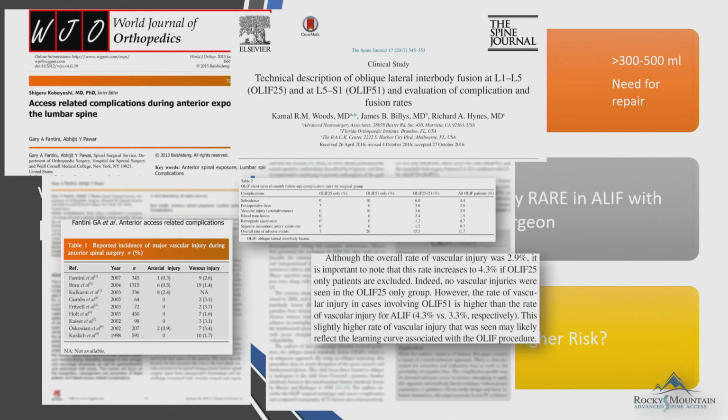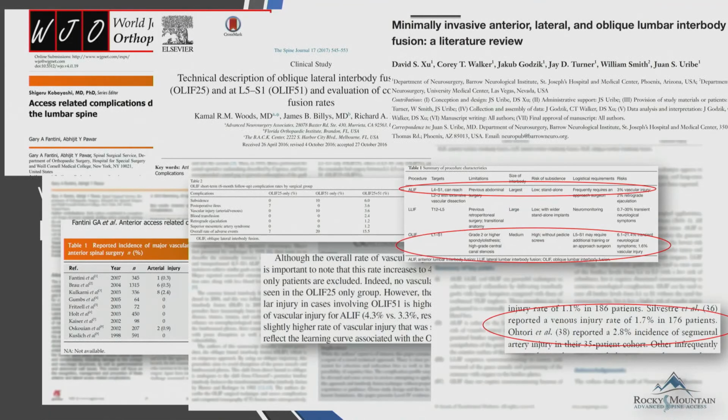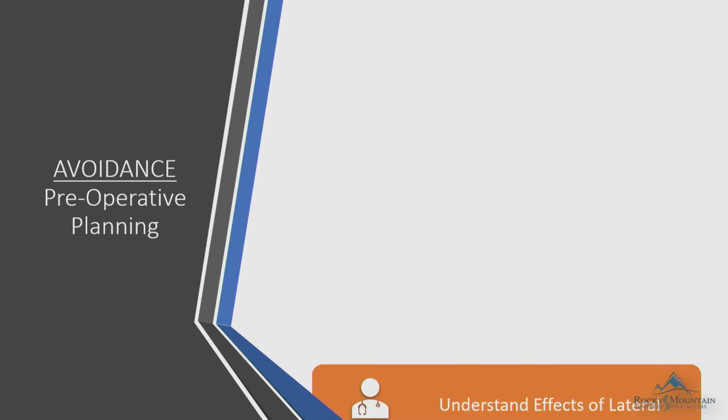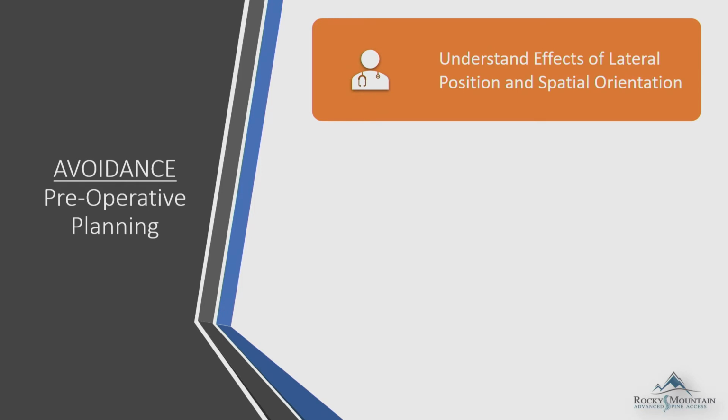And I think the takeaway goes back to my earlier comments. This is a fundamentally different procedure at the 5-1 level because we're now introducing the risk of major vascular complications. Any number of further studies have reported varied rates of vascular injury in the literature. So the most critical step to me in my practice in terms of avoidance occurs preoperatively. Pre-op imaging review weighs really heavily on my approach recommendations.